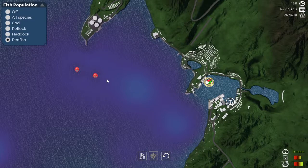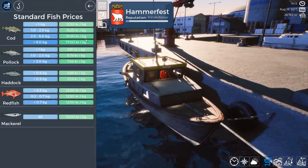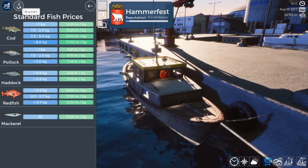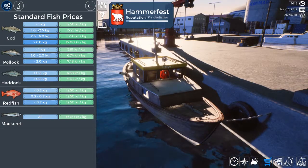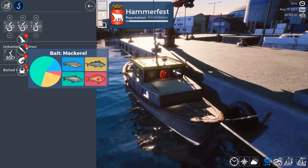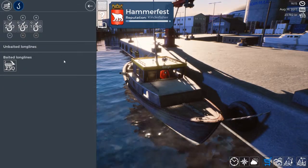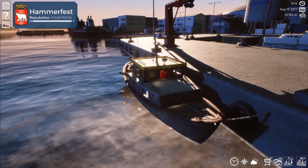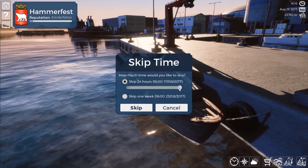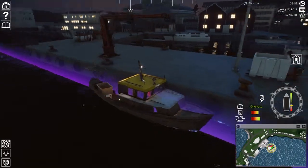That should give me enough time to get out here, pick these up, and then pick these two up. So, if I do a 10-hour time slip, let's go to the market first, and we'll buy our bait, or we'll bait our lines again. So we're still getting a good price for the redfish, so we'll do redfish again, which would be these guys, right? Yes. So, we'll krill. Krill. There we go. And then we'll time slip 10 hours. Bing! Lovely!